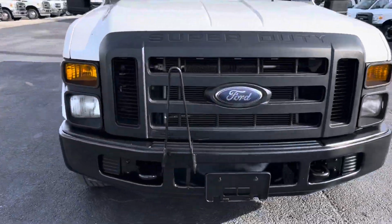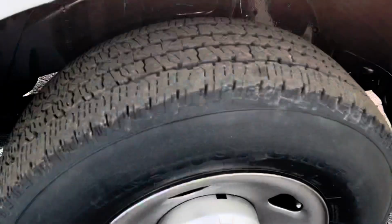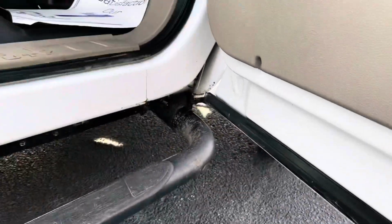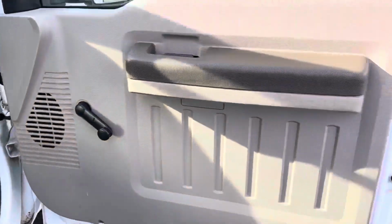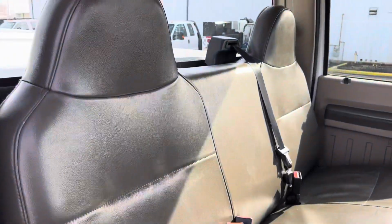Tow hooks up front. Pretty good tires on it still. Got the running boards. Crank windows, manual locks, vinyl seats.